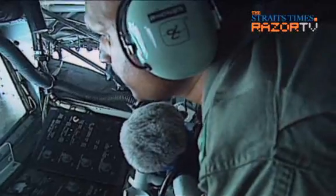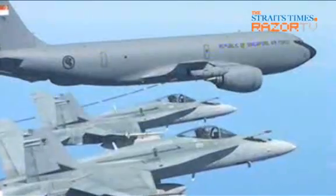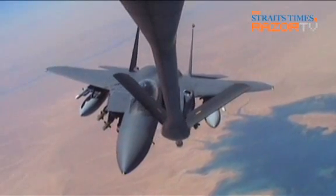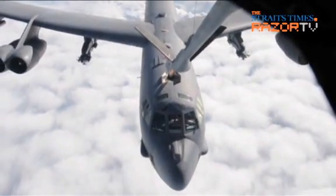Every time you go up there, the most important thing is fuel must be passed on professionally, safely, and most importantly, timely. We've operated with quite a few different types of platforms around the world: heavies, light aircraft, fighter aircraft, transport aircraft, strategic bombers, giving us valuable experience as well to develop the proficiency of our aircrew. And our customers, if you want to call it that, have always been happy.